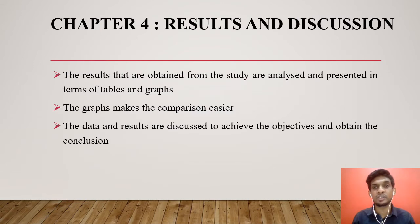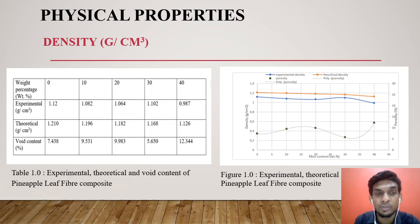Chapter 4, Results and Discussion. The results obtained from the study are analyzed and presented in terms of tables and graphs. The graph makes the comparison easier, and the data and results are discussed to achieve the objective and obtain the conclusion. Now, physical properties, which is density.